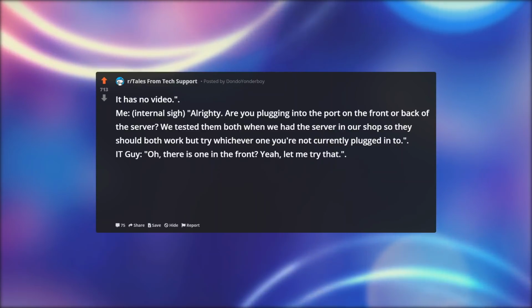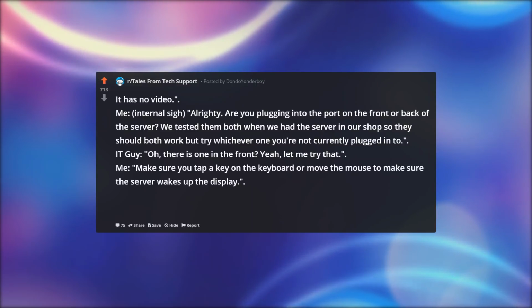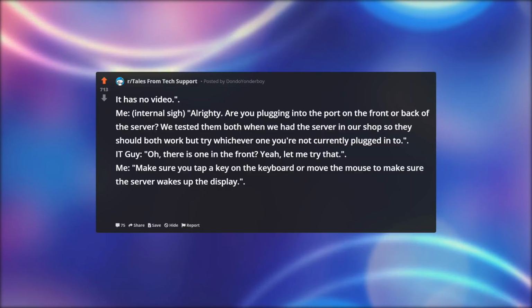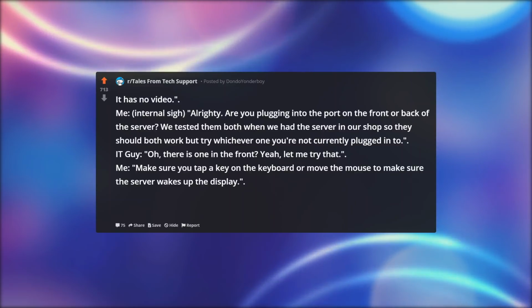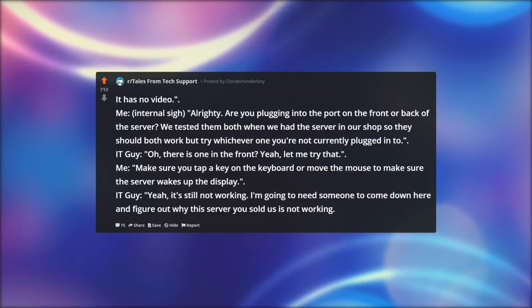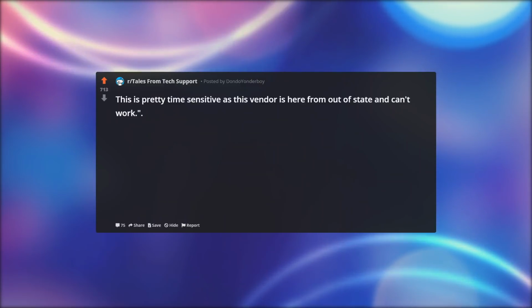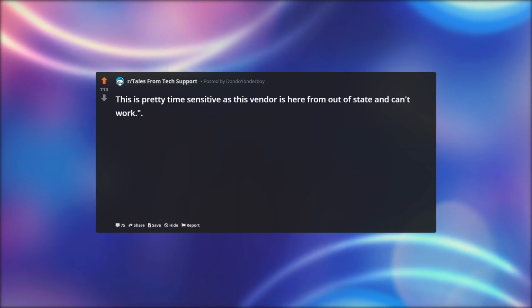IT guy: Oh, there is one in the front? Yeah, let me try that. Me: Make sure you tap a key on the keyboard or move the mouse to make sure the server wakes up the display. IT guy: Yeah, it's still not working. I'm going to need someone to come down here and figure out why this server you sold us is not working. This is pretty time sensitive as this vendor is here from out of state and can't work.